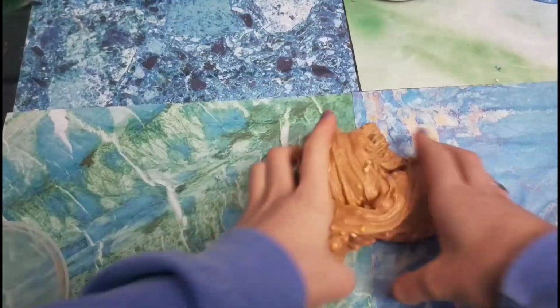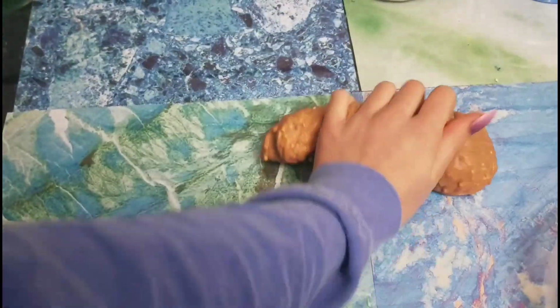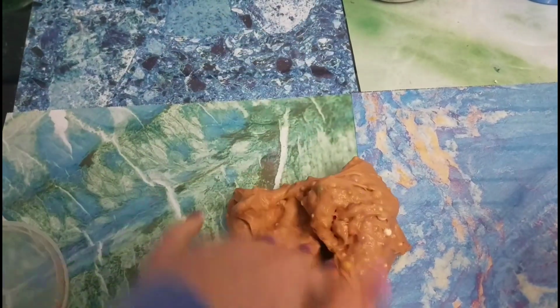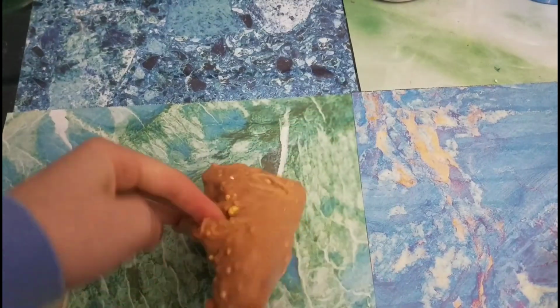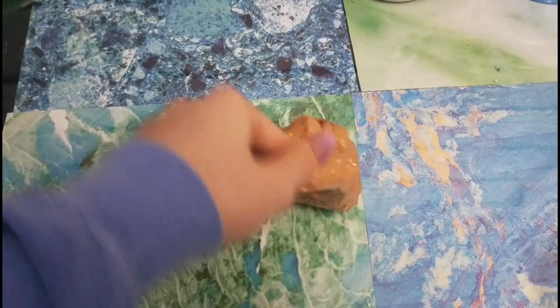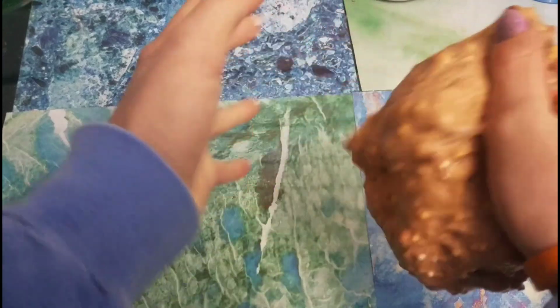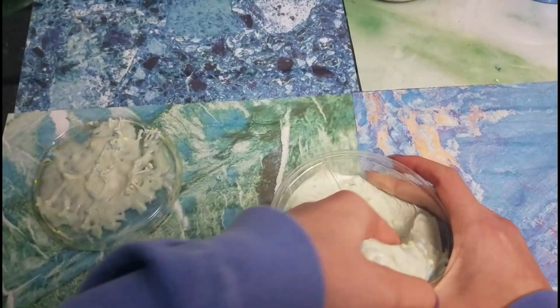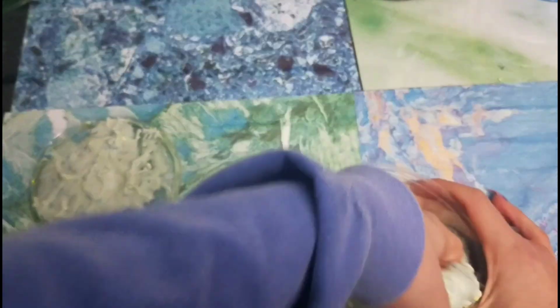Next we have Cosmic Brownie, and I really love this one. It's a really nice base slime, and it has some large and small foam beads, and it's scented like Cosmic Brownies. Then I have Sour Blue Raspberry Limeade by Turkey Slimes.